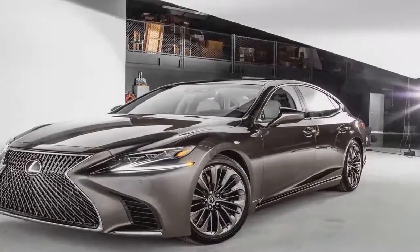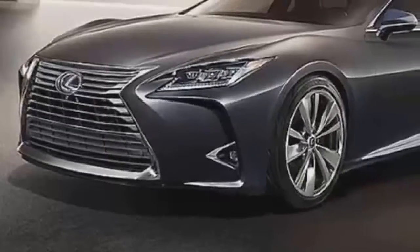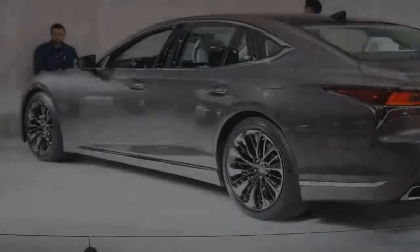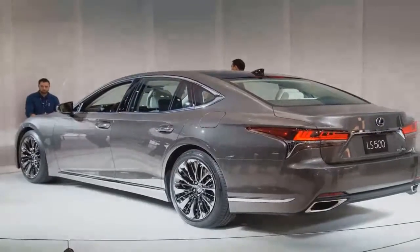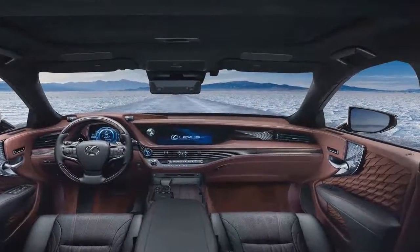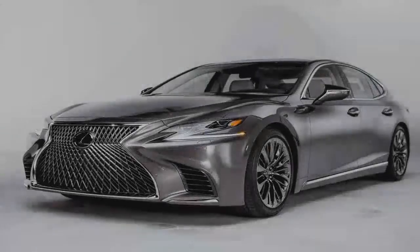Beneath the skin, it rides on a stretched version of the same platform that underpins the LC, which means it's slower and has better weight distribution than before. By the spec sheet, it's an inch longer than the long-wheelbase 2017 LS sedan, with a 123.0-inch wheelbase that is 1.3 inches longer. The car sits 0.6 inches lower, while the hood is 1.2 inches lower and the trunk is 1.6 inches lower. Overall length is 206.1 inches, and width, 74.8 inches.